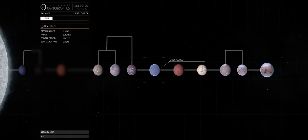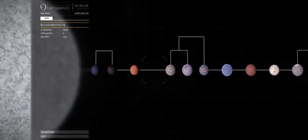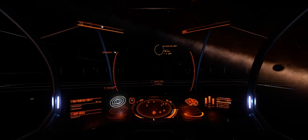A lot of metal content planets here. Look at that. Loads of them. 1, 2, 3. Let's go to the third ring out, because there's 3 orbiting each other there.